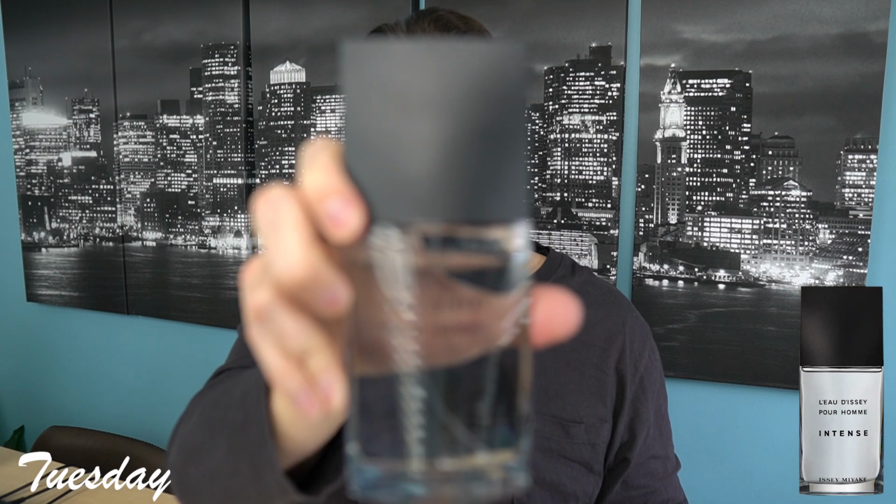Really good performance, really high quality smelling. Nothing cheap about this. Although the bottle, this size, and this is 125 ml, is dirt cheap and worth every penny. L'Odyssée Pour Homme Intense from Issey Miyake.